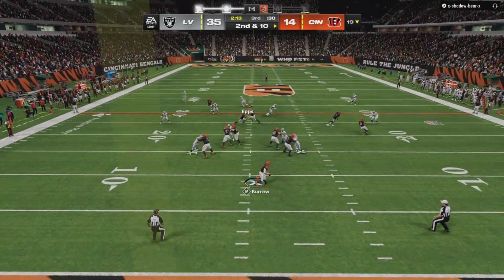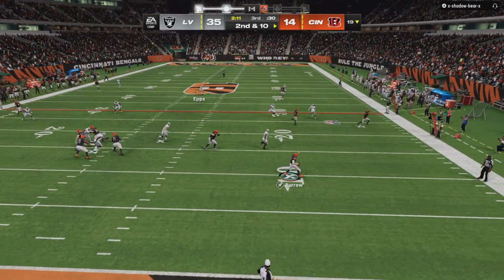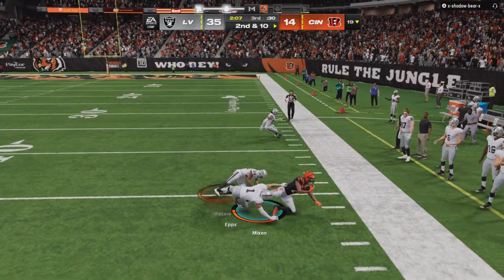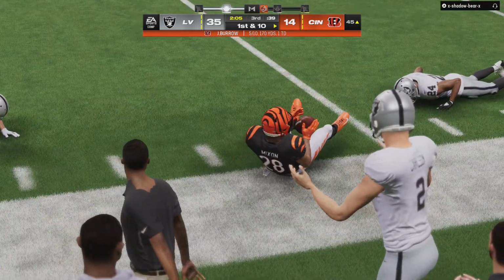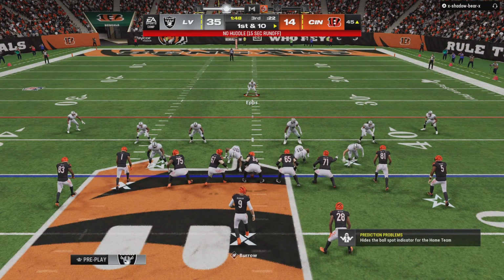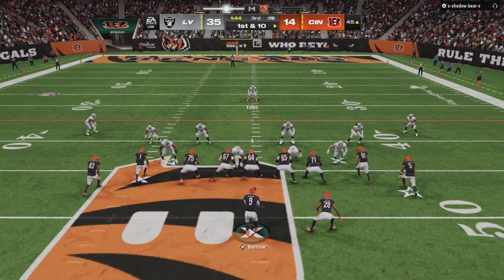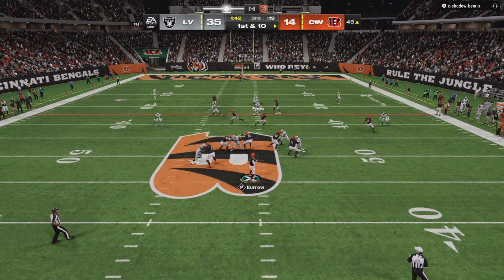On 2nd down, Burrow eluding the pressure. On the run, he'll let this go deep right side. Oh, this is taken in. It's complete. And he'll be brought down at the 45-yard line. So the big play moves him all the way across midfield. It's 1st and 10 from the 45.